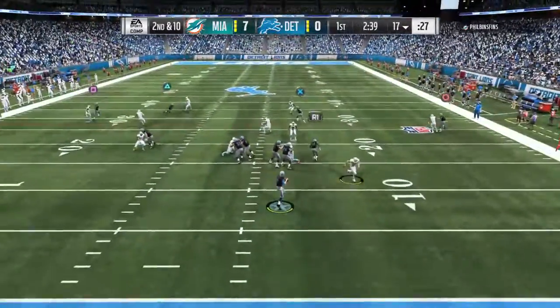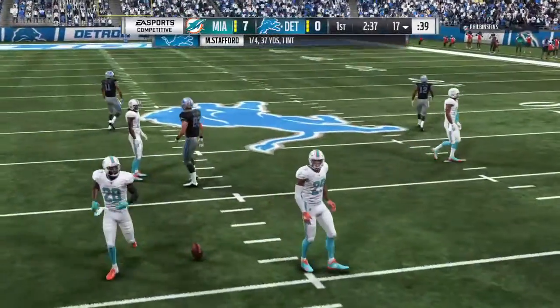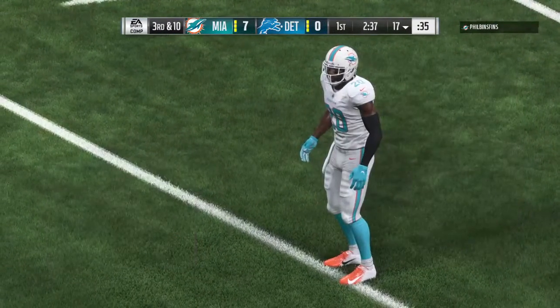They'll fake it. Now Stafford, throwing over the middle, but it's incomplete. It was a safety, Rashad Jones, that time, who was able to break up the play.